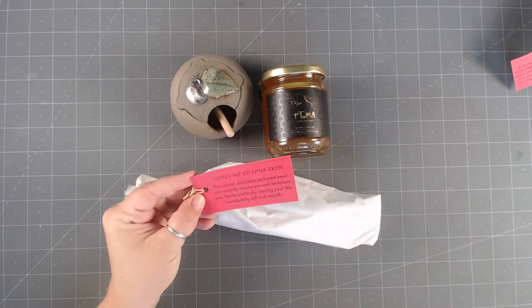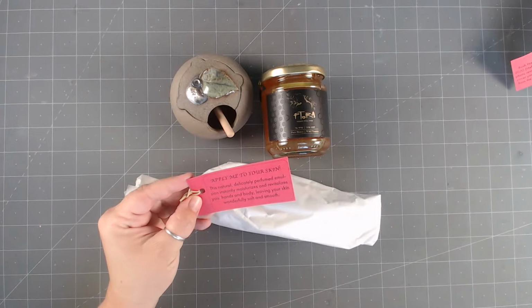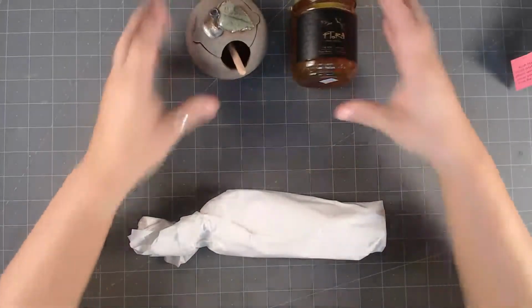All right, so here we go. Apply me to your skin. This natural, delicately perfumed emulsion instantly moisturizes and revitalizes your hands and body, leaving your skin wonderful, soft, and smooth. This is another fun one. Let me move these off to the side.